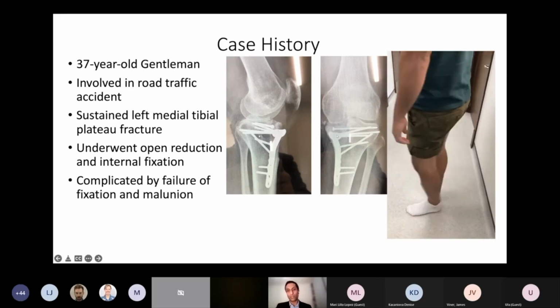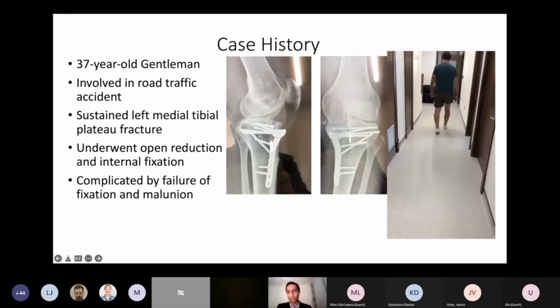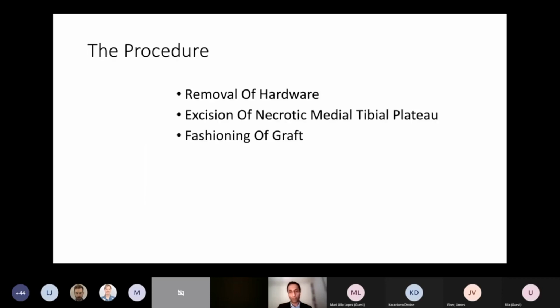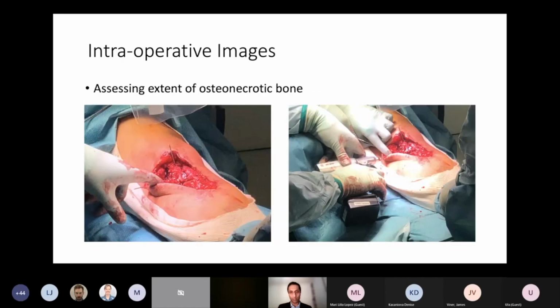In all the previous cases we've seen, patients are in varus, but they've got a normal medial plateau. This chap has got an abnormal plateau. And you can see there's a big hole in the tibia. So this is not a normal situation. So we put our heads together. It was myself, Adrian Wilson, and our friend and colleague, Ronald van Heerwaarden from Holland. And so what we did was we took all the hardware, we removed the plateau, and we put in a donated medial plateau, which we fixed in place.